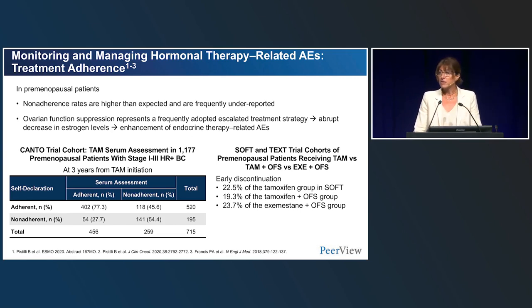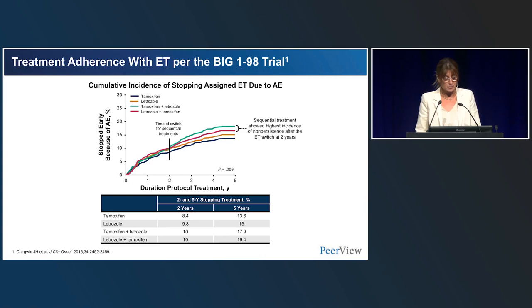And of course, in the past few years, we have seen the important results of adding ovarian function suppression to hormonal therapy, in particular in high-risk premenopausal patients. And with ovarian function suppression, of course, we increase the burden of side effects. And you know that adverse events are one of the key elements of non-adherence to treatment. And as you can see here, we have up to 23.7% of the patients that early discontinued treatment in the analysis of these trials. These are data from the BIG 1-98 in postmenopausal patients, where you can see a similar phenomenon.